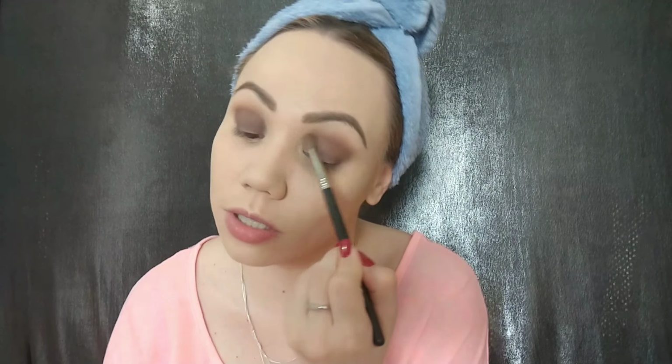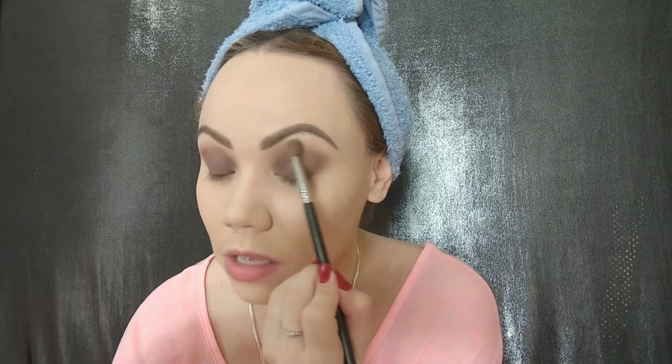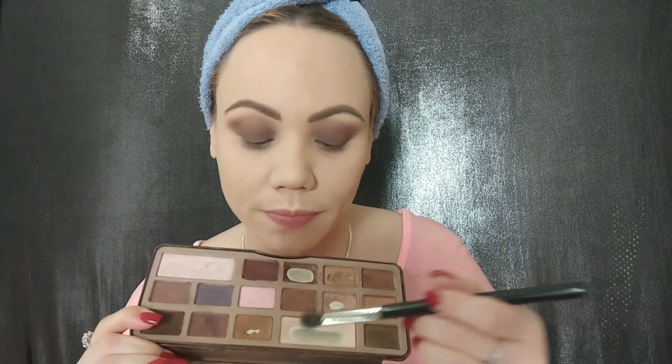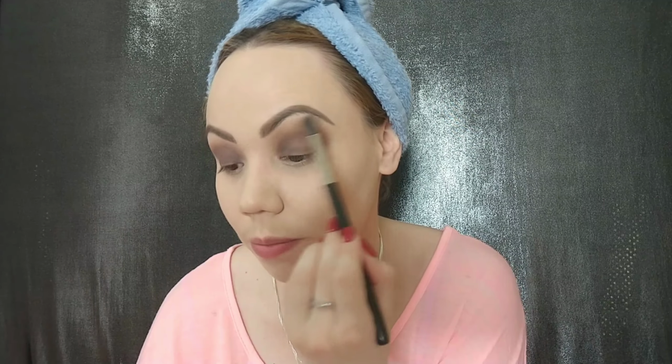So I'm using the MAC, I believe this is the 217, and I'm just gonna blend that. I make sure to blend it a little higher because I have hooded eyes, so I have to blend it just a little higher than usual. Still have some more to blend, so I'm gonna go back with the MAC 224, and I'm gonna take that first shade we started with from the chocolate palette, and I'm just gonna blend the outer part.